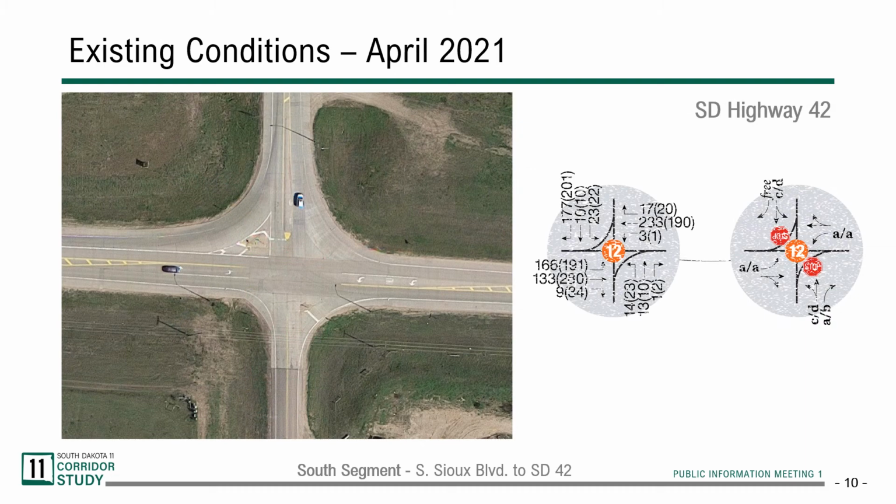At the intersection with Highway 42, stop sign control is provided for the northbound and southbound approaches. Traffic on Highway 42 does not stop. For the northbound and southbound movements, level of service C is provided for the through and left turn movements during the morning peak period, and level of service D is provided for the afternoon peak period. Level of service A is provided on Highway 42 for both peak periods.